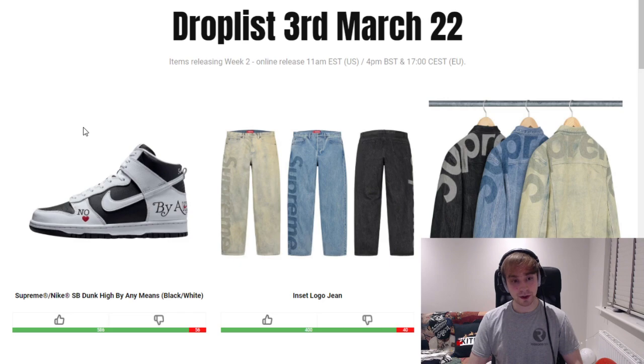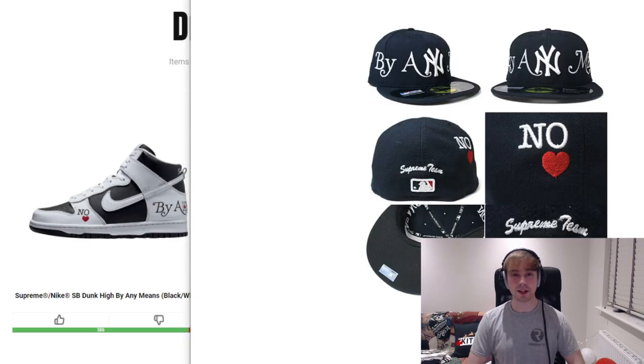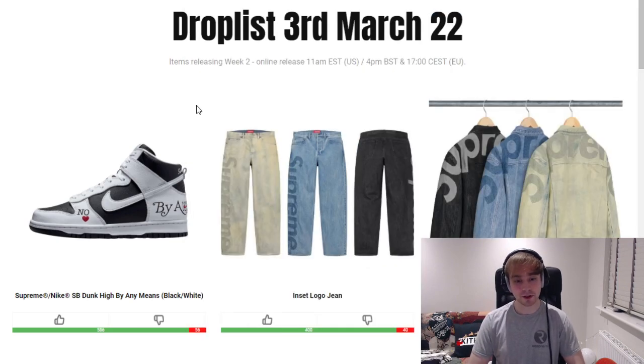If you don't know the reference for this, it's a 2008 piece, which as you can see was a By Any Means Necessary New Era Yankees cap, and this is the reference, if you didn't know about it yet. I'm sure someone's probably got this and will have a picture wearing it. If they do have this, it's quite cool because it's an old piece, 14 years old by this point. But that's going to be the top piece.